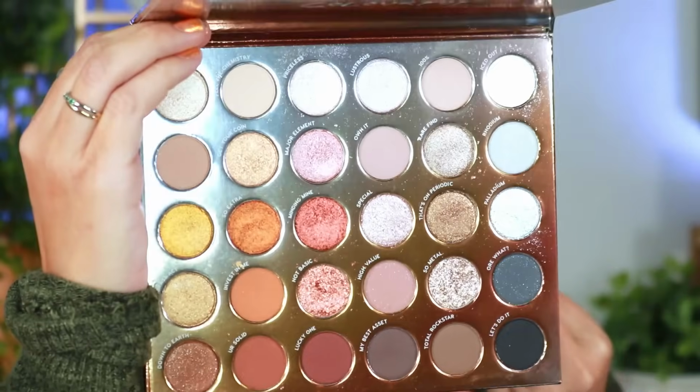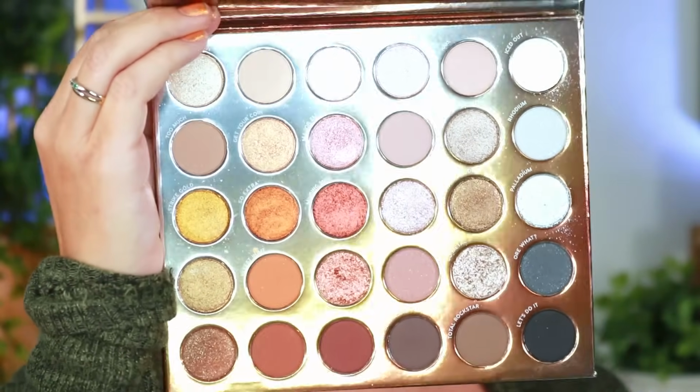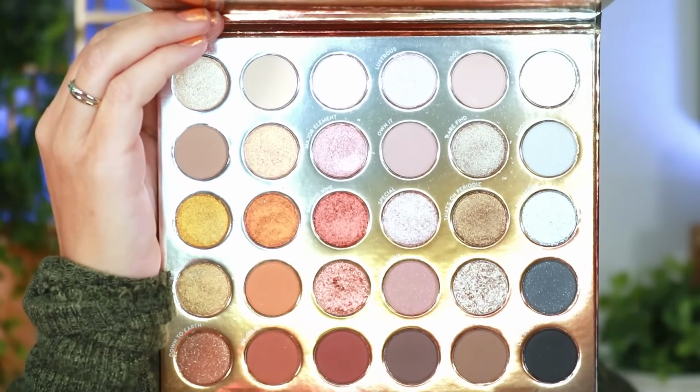ColourPop was so gracious to send me their Precious Metal collection. I literally had no idea I was getting this, and when I got it, I was like, oh shit. I was surprised because this palette truly is beautiful. It really is beautiful. The formula in here really took me by surprise by how gorgeous it is.